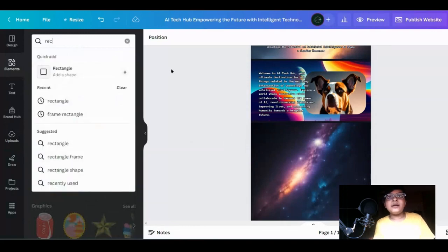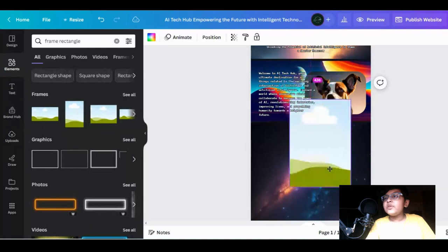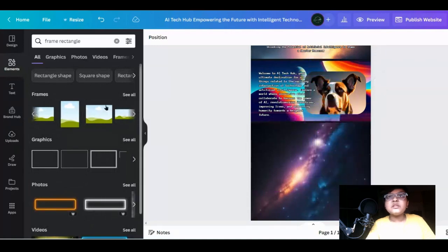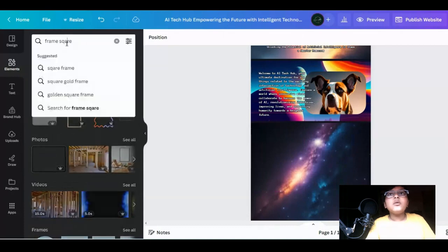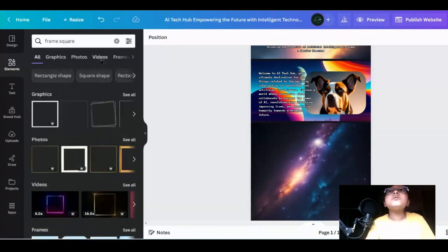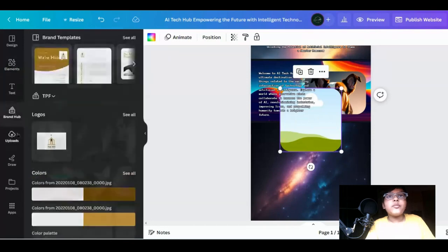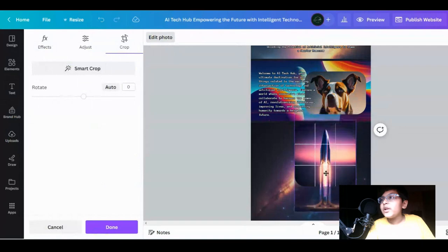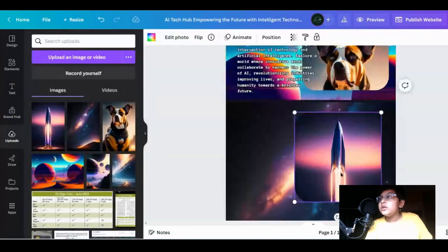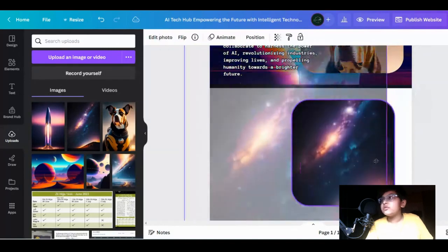Let's go to rectangle again, because you know we need a rectangle frame for everything, and then we will just use this one. No, maybe something else. Maybe we'll just go square. Okay, what is this? Yep, we have this, and then let's go to uploads and just paste this thing here, and then we will double click it to enlarge it and then paste it here. Great. Oh, it matches the color of its background and the rocket. What a coincidence. Yeah, it was a coincidence. Don't blame me for that.